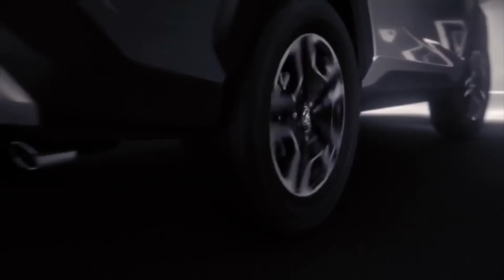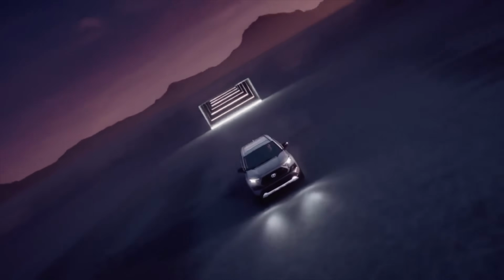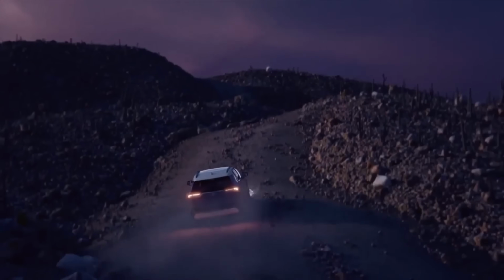The Toyota RAV4 and Honda CR-V both have a reputation for reliability. It's no surprise why they're so popular. They're formidable competitors for good reason.